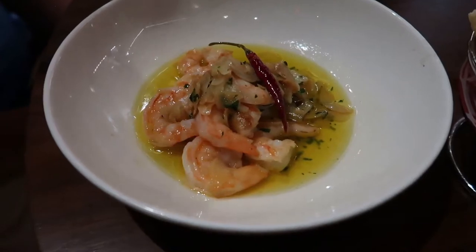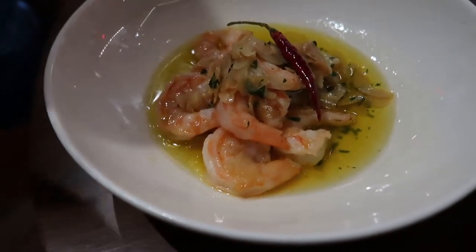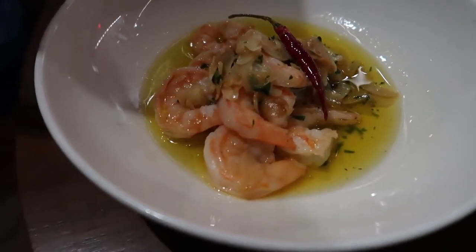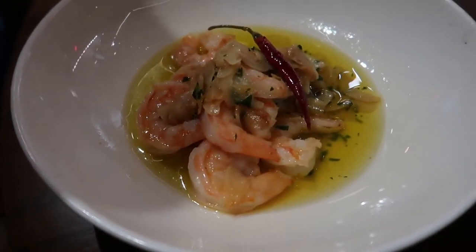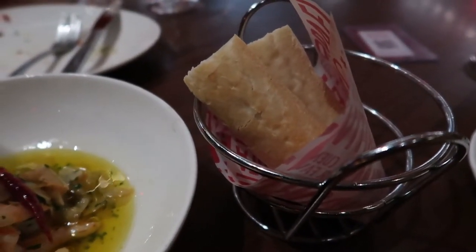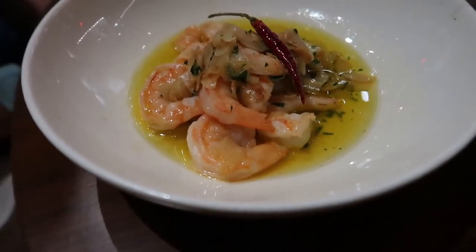Those were excellent. The next dish was the shrimp, and the shrimp is served in a garlic butter sauce, and it had a side of the bread again that the sandwich was served on to sop up the garlic butter sauce, which was excellent. The shrimp were really well cooked, and the garlic butter sauce was fantastic.